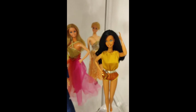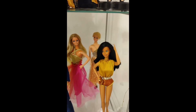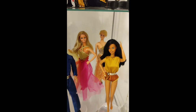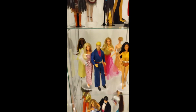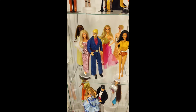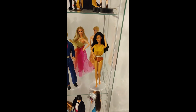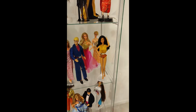And instead of wearing her original outfit, which I as well have, I've decided to rather put her into this disco outfit because it just vibes better with the whole shelf, and I didn't want to put her anywhere else, so I wanted her to be here at the late 70s shelf. So I just found this European exclusive Disco Nights outfit for her, which I think suits her really well.